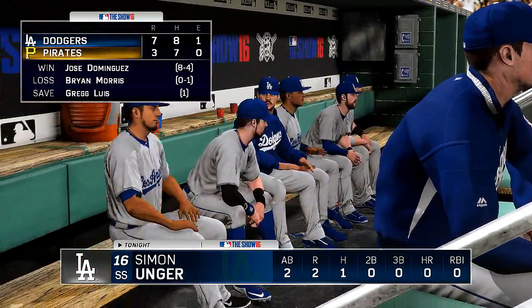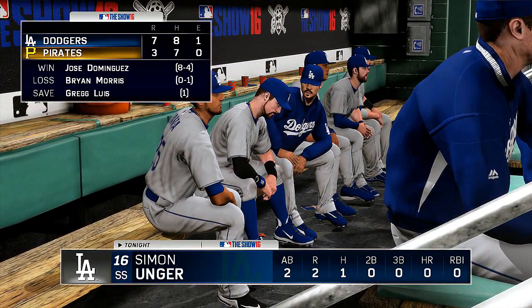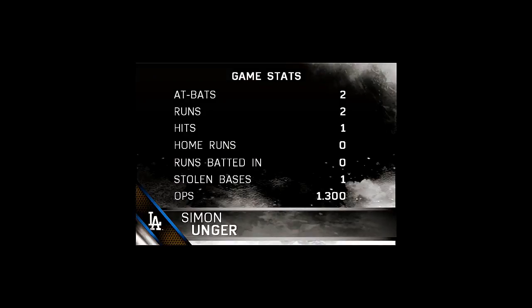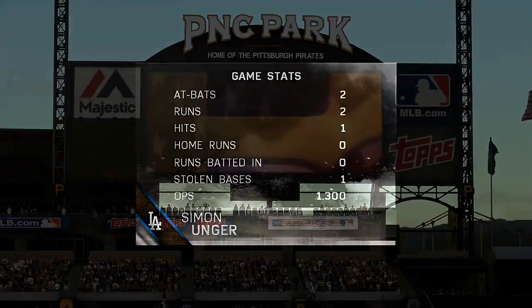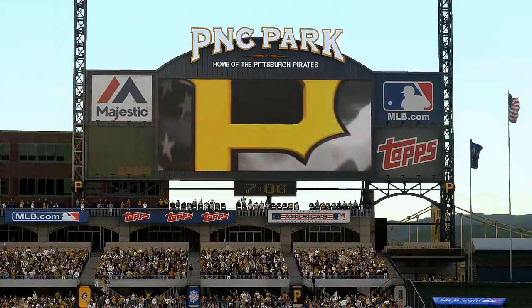The final score, 7-3, is your final score, as Unger goes 1 for 2 in this ball game. 2 runs scored on there in that game, and just a weird game overall, just hitting 3 times, as Unger is named player of the game. And the Dodgers will win game 2. 7-3 is your final score. So Simon Unger, your player of the game. Now we get ready for the 3rd game of this series here.